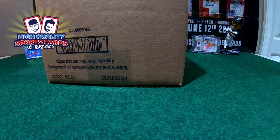Guys, on the table, we got a fresh case, a nice one: Hobby, 2019 Topps Series 2. We are ready to go tonight, guys. Ready to roll one more time. We have a lot to do on this collection.